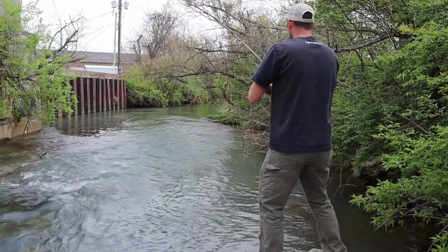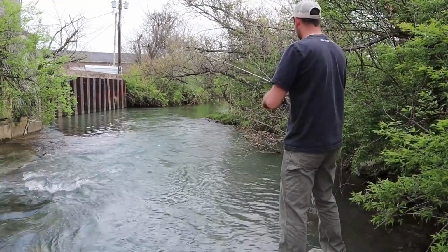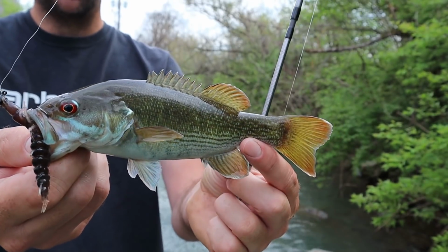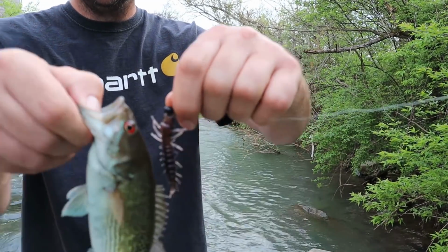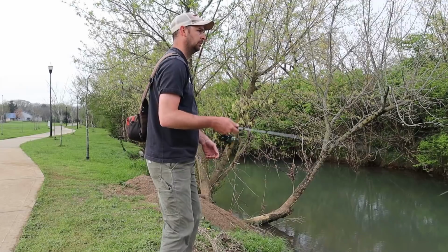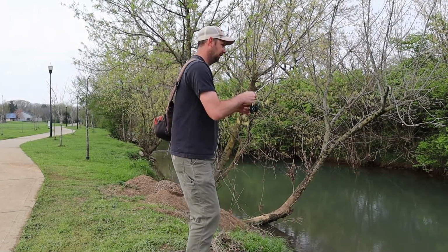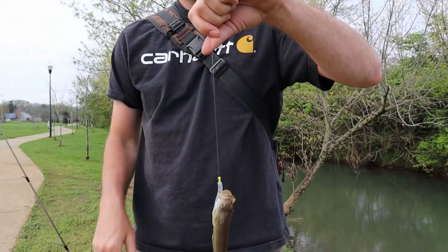That's it. Pretty good one. It's in the current. Nice. That's a beautiful fish right there. I love these guys. They're so colorful. And they're really aggressive. They'll hit that big lure. Smoked it, look.